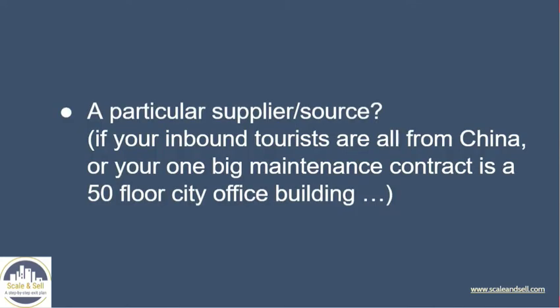Similarly, if your business has 1 or 2 major suppliers or sources of bookings or reservations or sales, so if your inbound tourists are all from China, or 90% of them are from China, or let's say you run a maintenance business and 90% of your revenue comes via one client in one high-rise office building, or what if you're a corporate travel agent with a global contract at PricewaterhouseCoopers or Amazon that accounts for 85% of your resources and revenue, then priority number 1 for you is diversification out of major client dependencies.